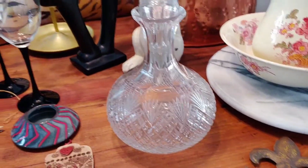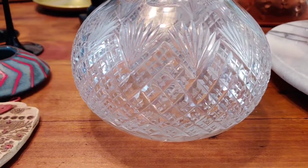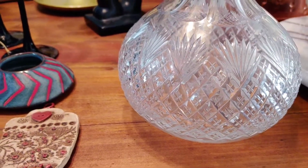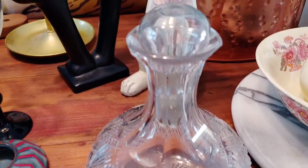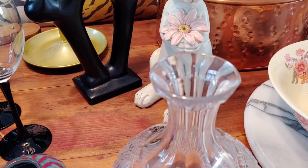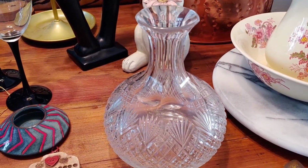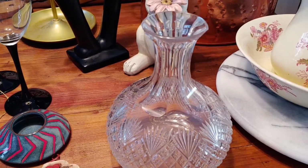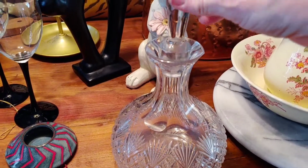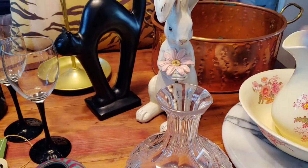I did pick up this decanter. I loved the pineapple design on it. It goes all the way around. Just beautiful. The only thing with this is this stopper is not the correct stopper for this decanter. They put it out there with it, so I did go ahead and take it. And I knew I had some stoppers at home, so I thought, okay, well, it's worth giving it a try. And the only one that could have possibly fit was this one that I had at home, but it doesn't quite fit, so we can't use that.